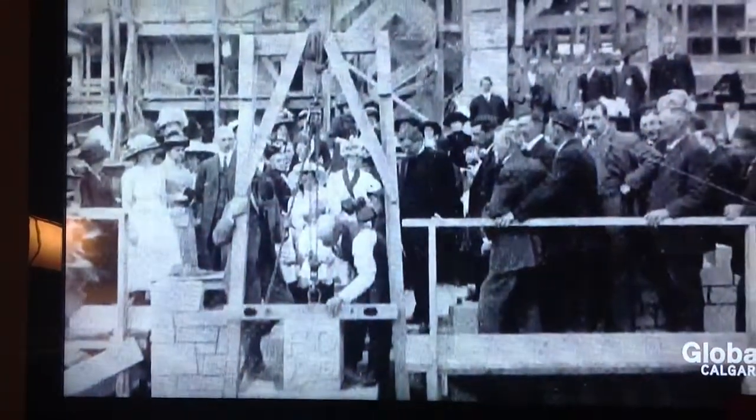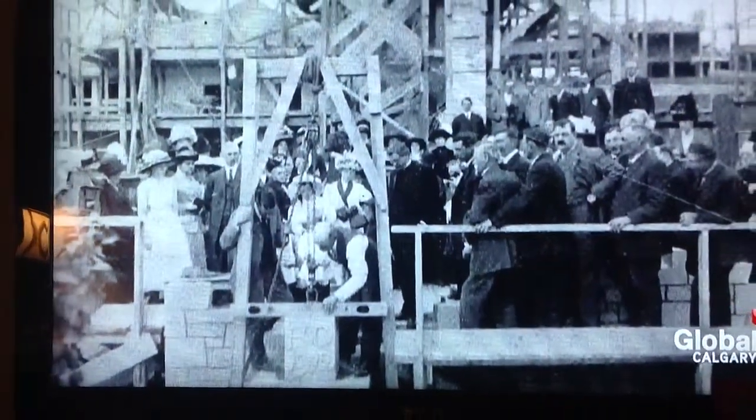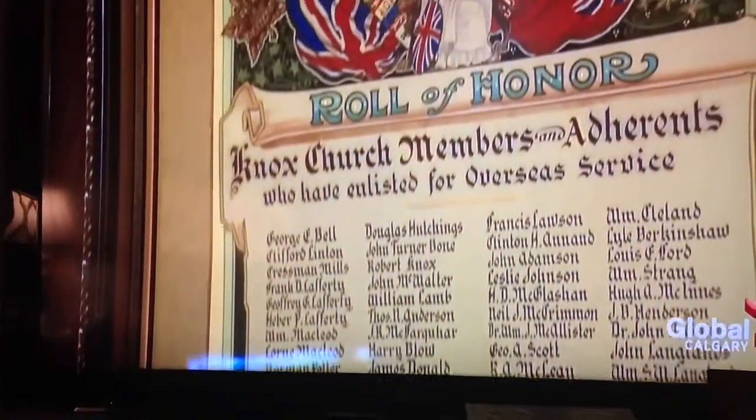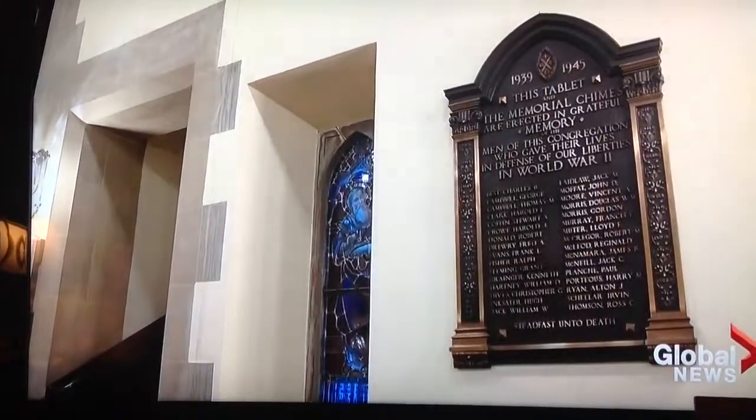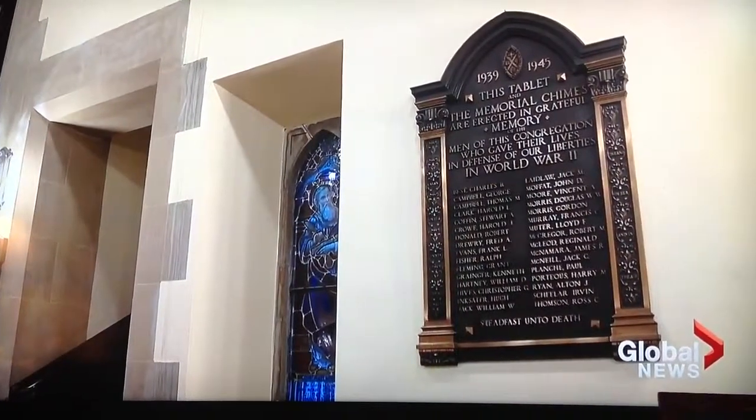The cornerstone was laid in 1912, and a year later, Knox Church held its first service. Then came the war to end all wars, the Great War, and many members of the Knox congregation enlisted. This was dedicated in the First World War, 1914 to 18, the members of the congregation that lost their lives. Another plaque contains the names of church members who died in the Second World War.